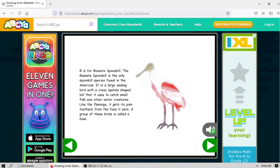R is for roseate spoonbill. The roseate spoonbill is the only spoonbill species found in the Americas. It is a large wading bird with a crazy spatula-shaped bill that is used to catch small fish and other water creatures. Like the flamingo, it gets its pink feathers from the food it eats. A group of these birds is called a bowl.